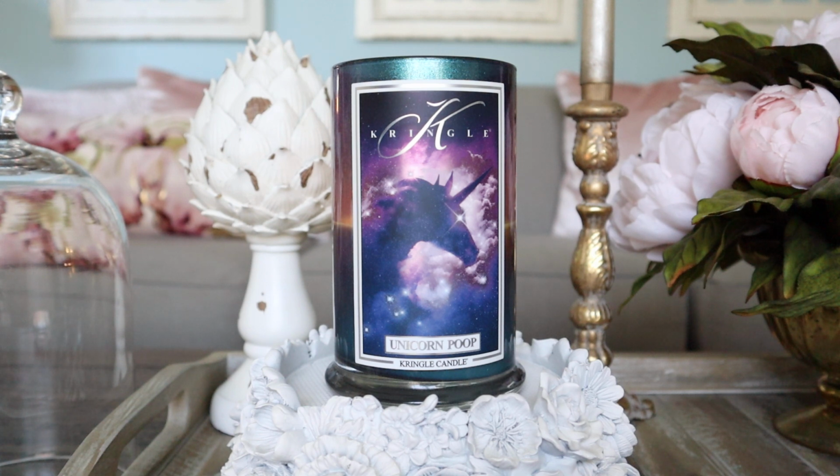So I am going to be able to enjoy my 4 jars of unicorn poop, which is what I purchased when these originally launched. They are still available. By the way, I am shocked the Fantasy Collection has not sold out yet.